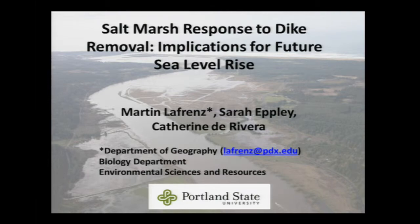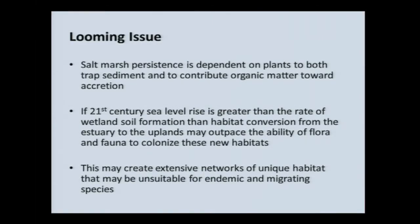So let's dive right in here. The looming issue is that salt marsh persistence, we know and we've heard from several talks, several great models that we've seen, is dependent on plants to both trap sediment and then to contribute organic matter towards accretion. So the question here, of course, is with 21st century sea level rise, if it's greater than the wetland soil formation process, then even though we've created this habitat through inundation, will the plants and animals actually be able to migrate in there?